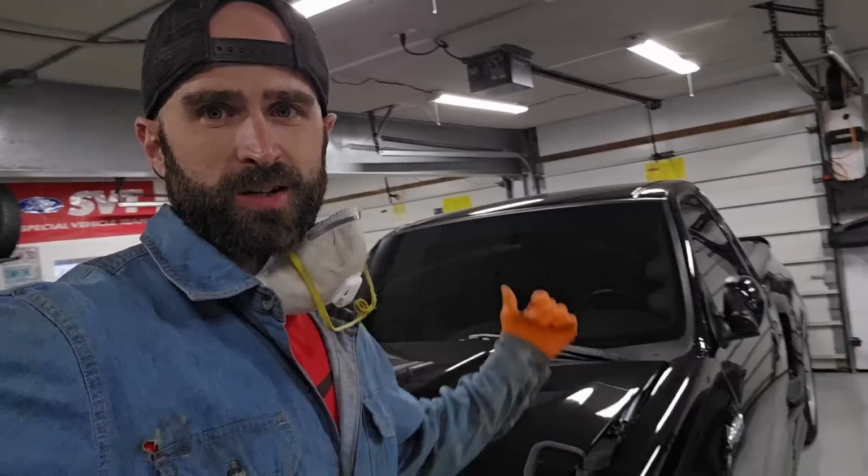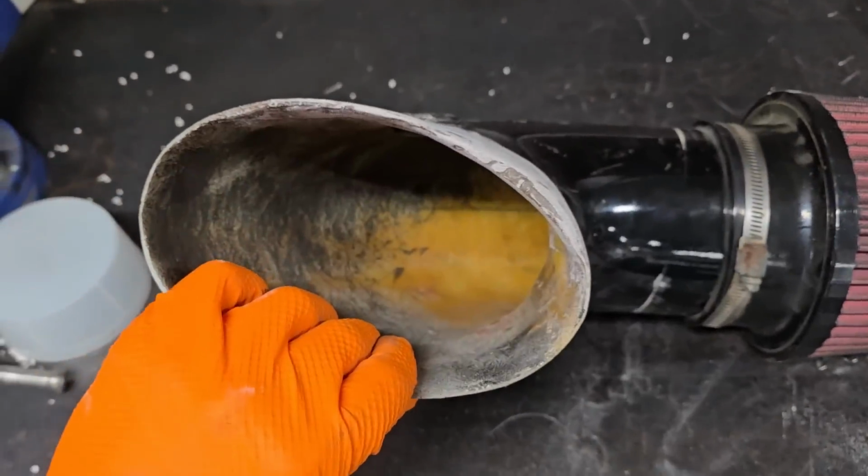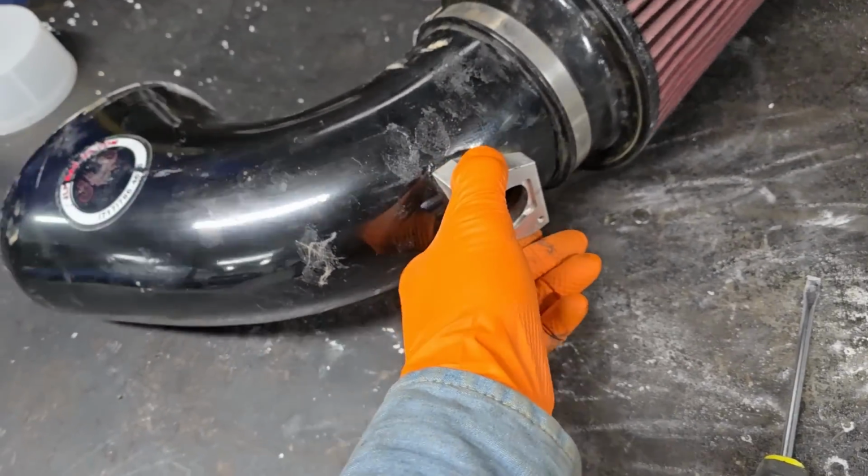Maybe some hood struts. I got something for the tailgate coming too. And then we can focus on the cosmetics a little bit. So for now, I've already blown this thing out once. I'm gonna blow it out again, completely wipe it down, make sure my MAF is properly installed.